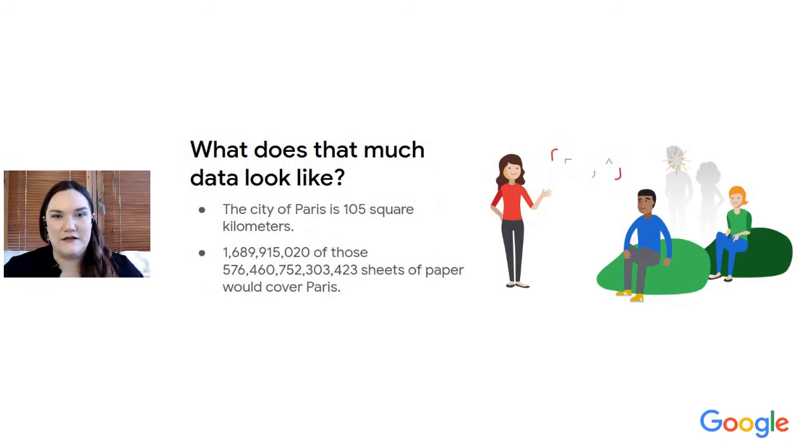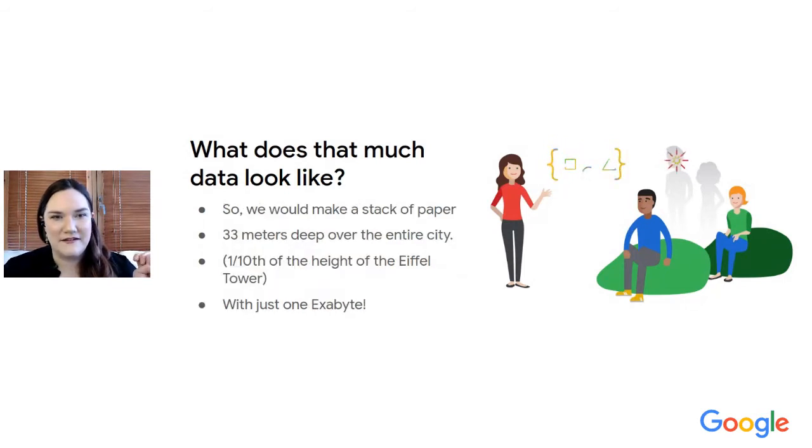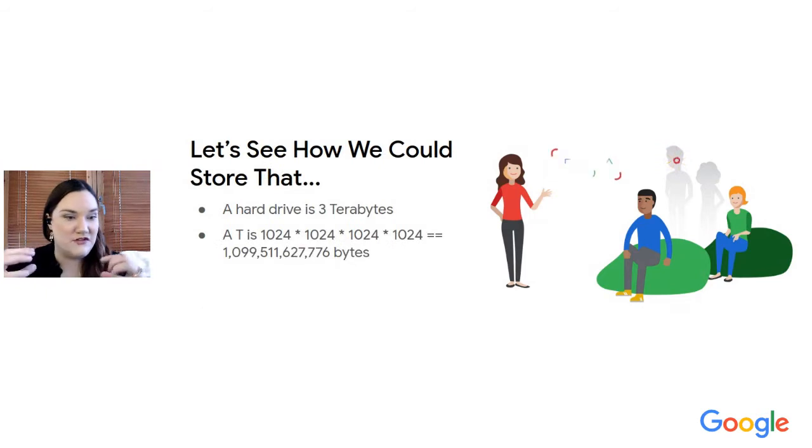Or another way to look at it is the city of Paris is about 105 square kilometers. So it would take about 1.7 billion of those sheets of paper to form a single layer on Paris. Maybe it's still difficult to visualize. But if we used all 576 trillion pieces of paper, they would cover Paris in a stack 33 meters deep, which is about 1/10 the height of the Eiffel Tower. And that's just one exabyte. That is the scale we're talking about when we're talking about how much data Google manages.